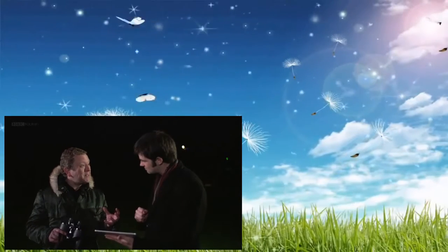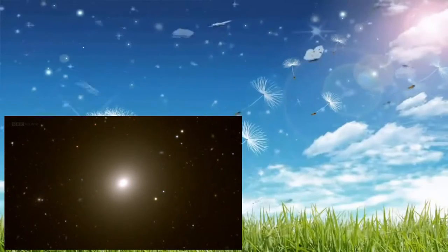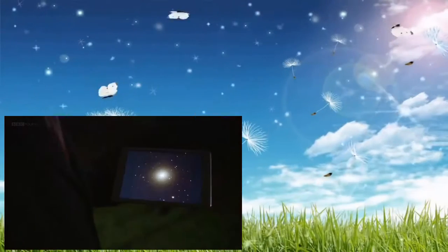Yes, rather like a supermassive star. That's the combined light of billions of stars all glowing together. So it's quite a humbling thought when you think of that.